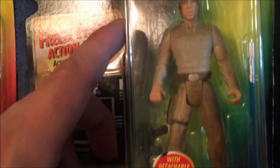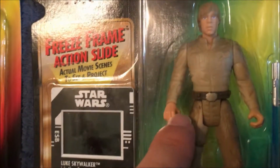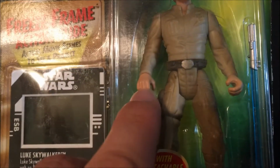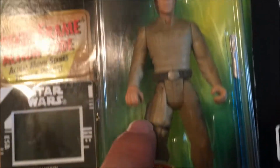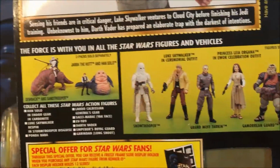And then I found my Bespin Luke, which actually has a different head sculpt. Most of the others share the same head sculpt, but he has a different one. Comes with his blaster and his lightsaber and a detachable hand. You see right here, his hand detaches and it has a little action slide right here as well. He's a pretty cool figure. I actually picked him up, I can't remember, one, two, three years ago. It all kind of blurs together, honestly.